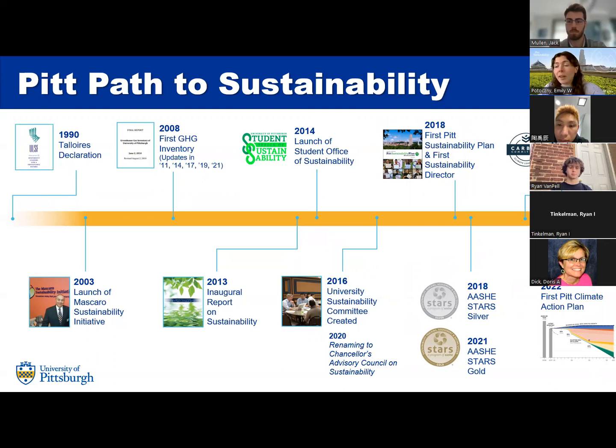In the time since then, we've had a lot of different initiatives that the university has taken on. Most notably for this presentation is when we started conducting our greenhouse gas inventories as a university in 2008. This is a real accounting of all of the emissions associated with Pitt's operation. We've conducted one of those every 3 years since 2008, and our most recent one was in 2021.